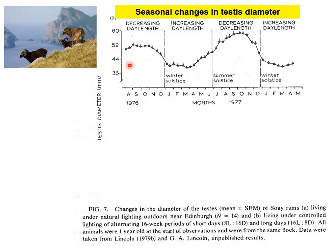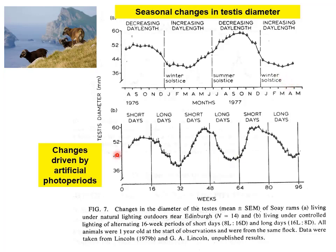We can really show that it's the changes in day length by driving it artificially. The top one is just the natural changes as you go through the year. Let's speed it up a bit. Put the sheep in artificial conditions and expose them to artificial day lengths. Here we are, short days, long days, short days, long days, short days, long days. And we can see we're driving the testis size much quicker than happens naturally. In short days, the shortening days typical of what would be autumn, testis gets big. In the long days of summer, then the testis regresses.